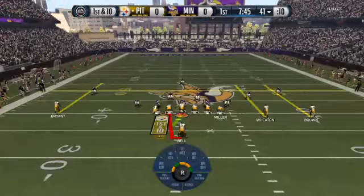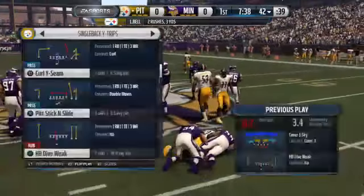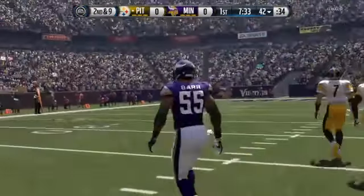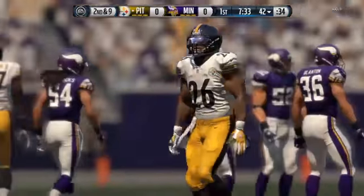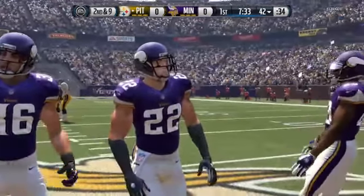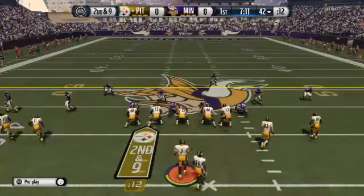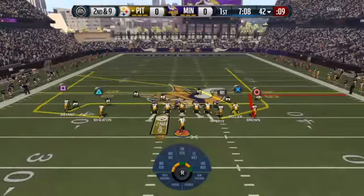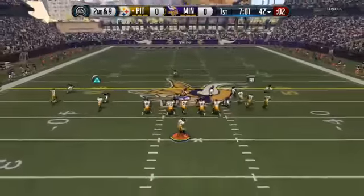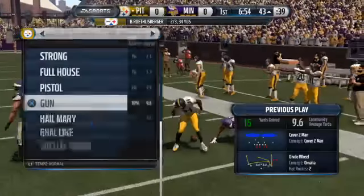Bell in the backfield, single back set. Now first and 10. Bell's going to secure the handoff. That last running play was good for only a yard, so it's second down and 9. The Steelers come to the line with a bunch set. Finds Brown. Now they take the football onto the opponent's side of the field.